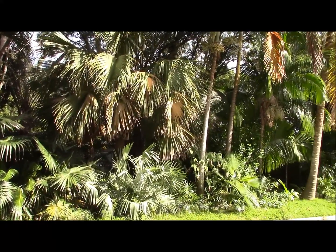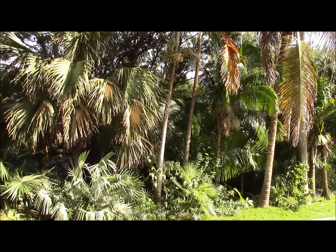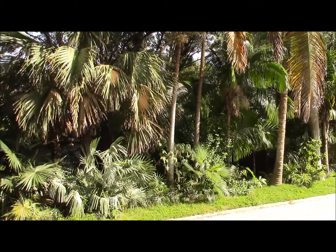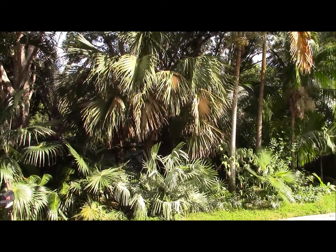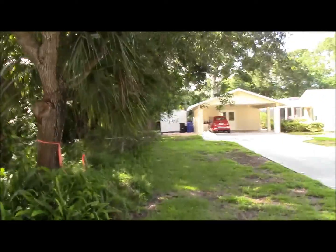As you can see, I've pretty much maxed out my property with palms and trees and various things. So what do you do after you max out your own property? You go to your neighbors, and so I'll show you a quick little shot.